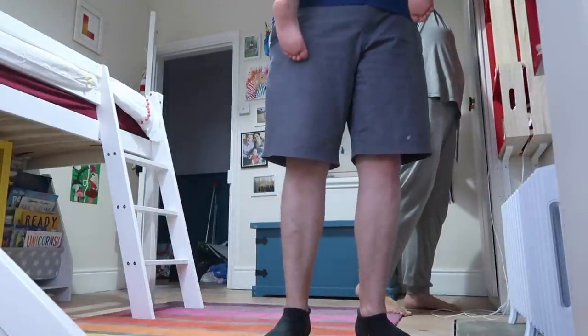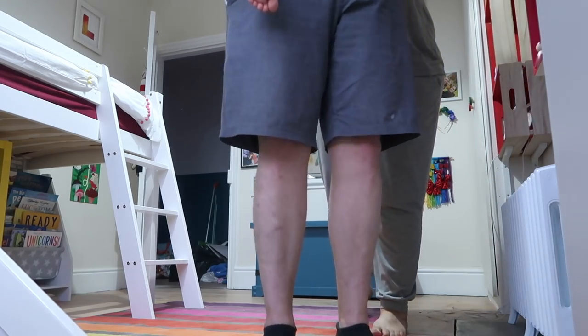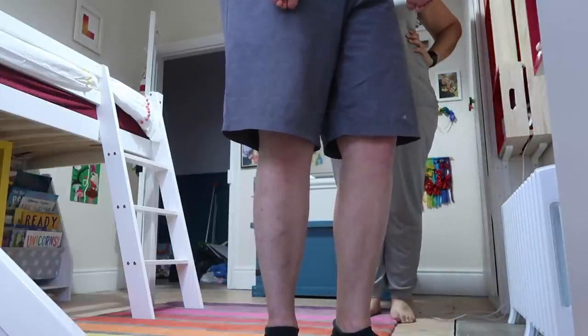Oh, just be careful, the red one's a bit broken. It's chipped on the bottom there, so Mum's going to fix it, okay? I'll fix it and then we can take it down and you can play with it.